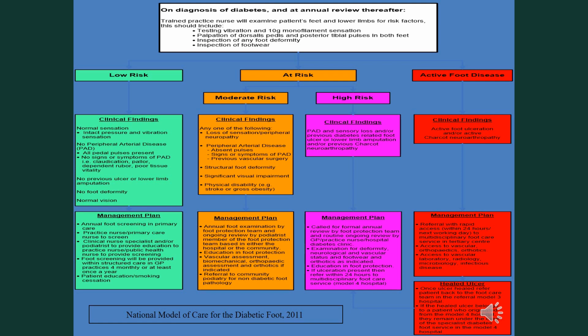All patients should have an annual diabetic foot screening to risk categorize. Patients that fall under low, moderate or high risk are usually managed by the community teams. Patients that have an acute active foot ulcer or Charcot neuroarthropathy are referred rapidly into the hospital setting where they are managed by the multidisciplinary foot care team. To get more detail on this national model of care, please look at the HSE website.